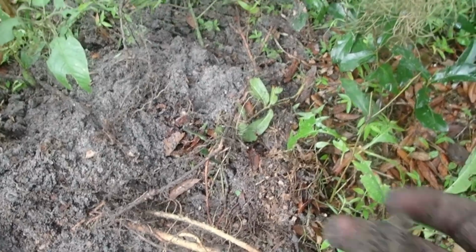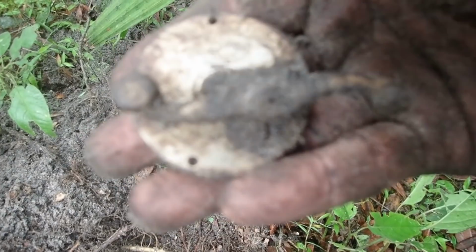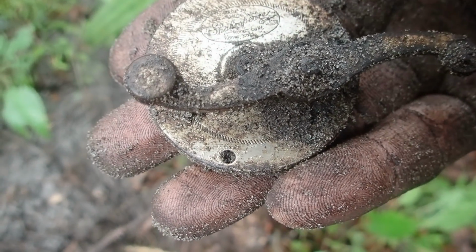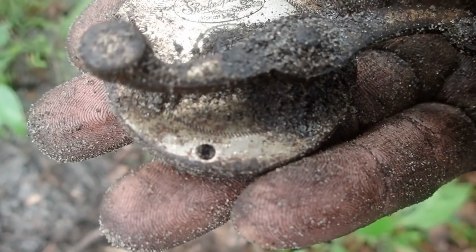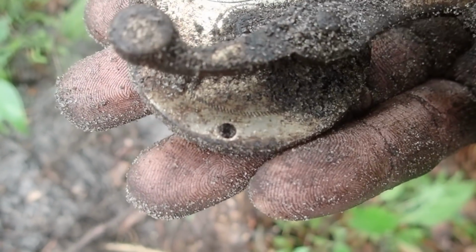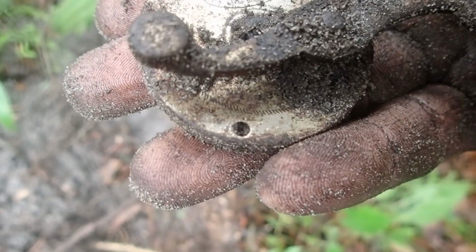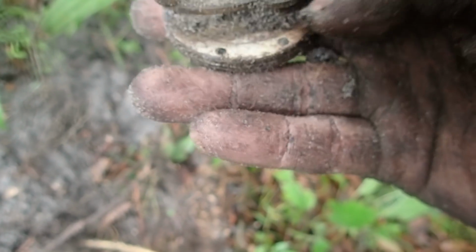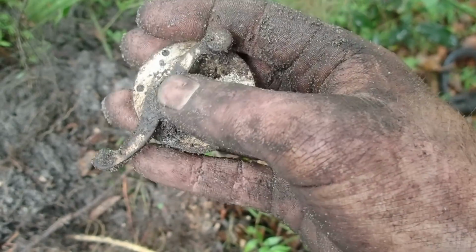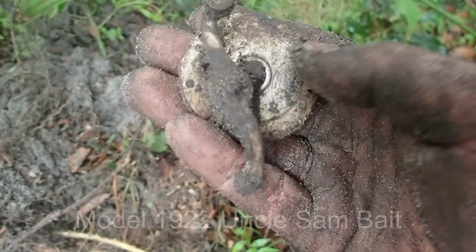You know, I find bits and pieces of them all the time, but... Shakespeare, honor built, honor sold, made in Kalamazoo, USA. Should have patent numbers on it, I would think. And this thing still turns, son of a gun.